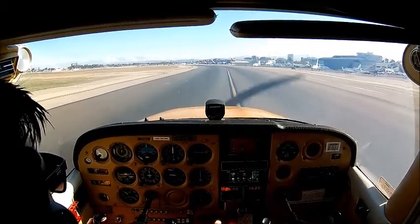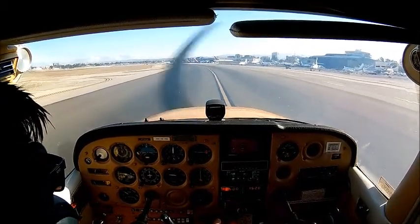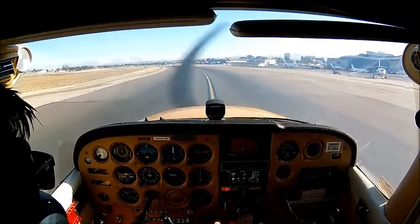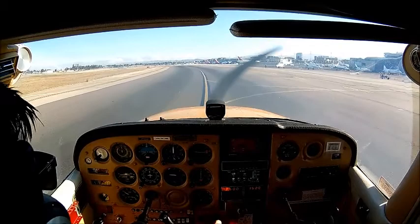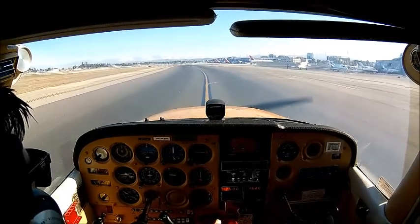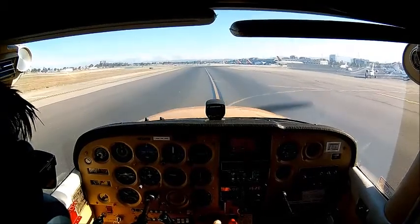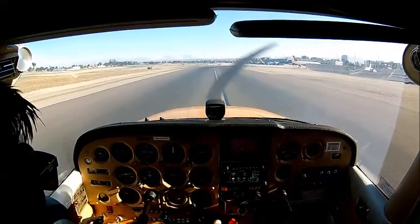Oh, a little bit more to the right. There we go. There you go. And then yeah, you just pull back power a little bit. Help you kind of start slowing down. You're maintaining center line really well though. Here's the run-up area.